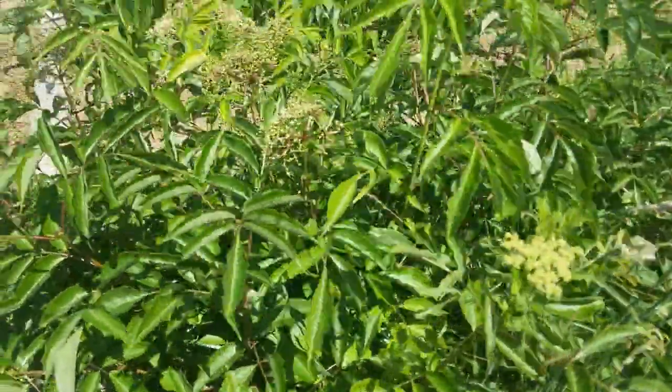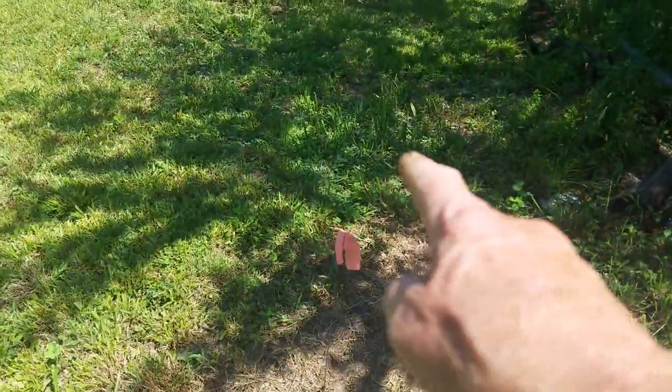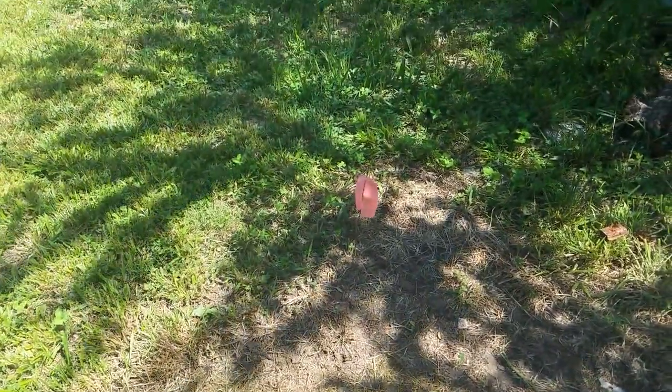I can't wait. One of my granddaughters, that little pink flag right there, decided she wanted to plant some apple seeds out of her apple.